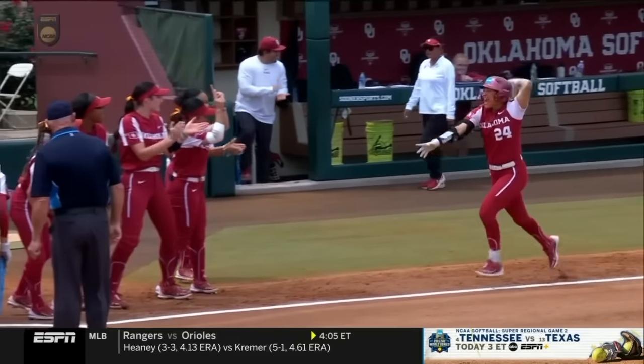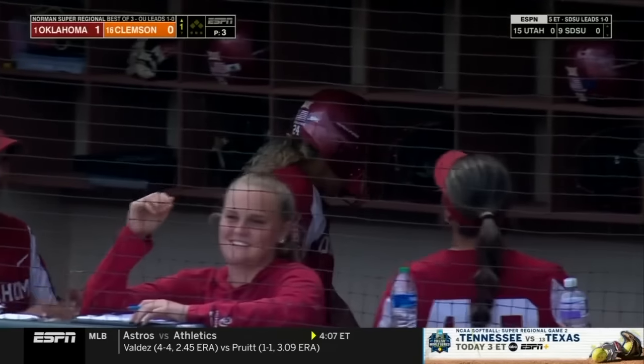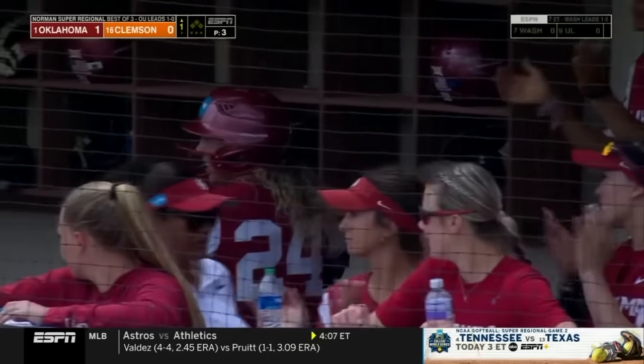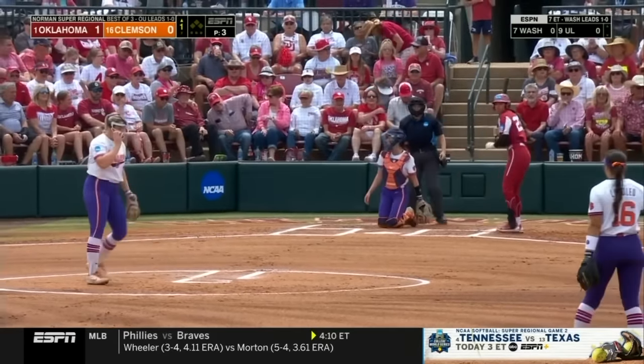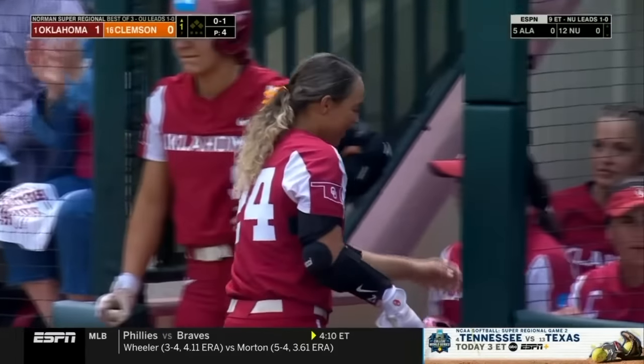16th home run of the season. She is a table setter. She is a table clearer. She can do it all. And you know how good she's been in the postseason. 5 home runs, 15 runs batted in last year's Women's College World Series. May and June is the time for Jada Coleman to shine, and there's the curtain call.